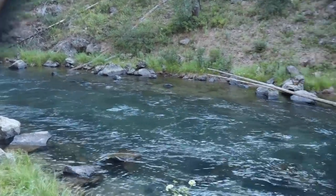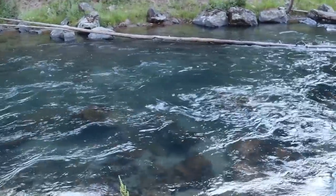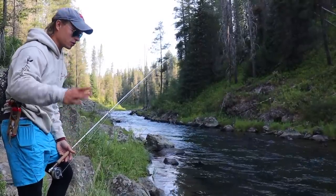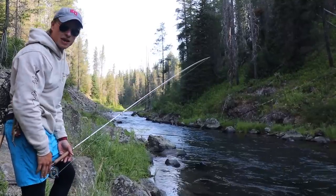So we might have to adjust our rigs a little bit just to get down, because the water's moving fast, obviously, and it's deep. So yeah, just gonna be piecing together something, more of a pocket water bite, moving slow, keeping it tight, and just kind of piecing them together, man.